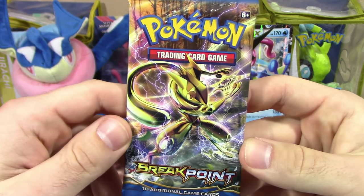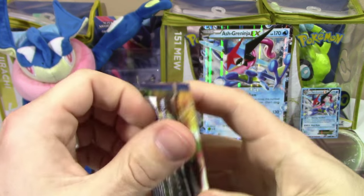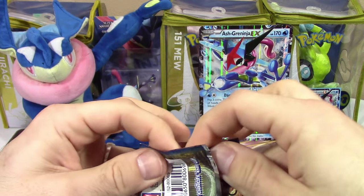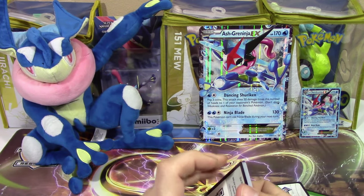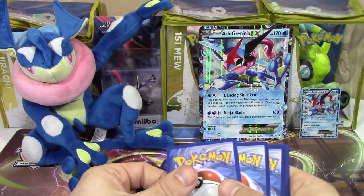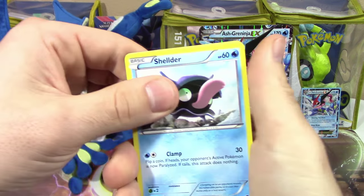Please tell us that you are hiding two ultra rares inside of you. Let's just hope for the best. Greninja Break, and what else? What EX would I like to see? I don't even know. Well, we're just gonna have to hope for a Greninja Break, I think. Come on, be something good.